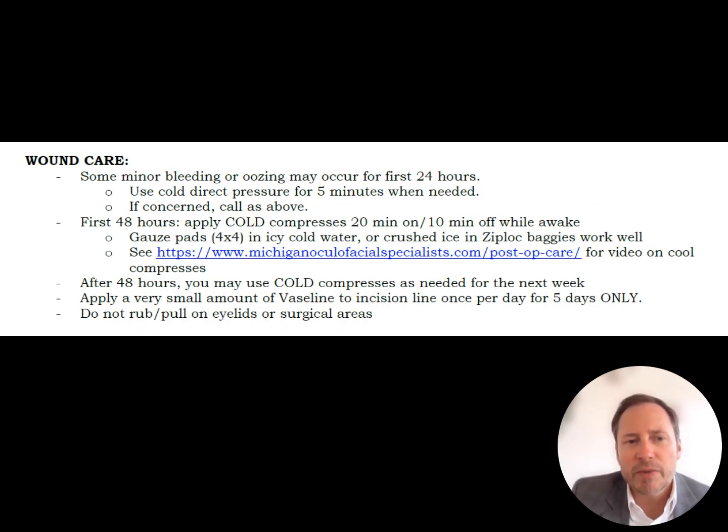Regarding wound care, you may have some minor bleeding or oozing from the stitches for the first 24 hours. If this occurs, you can use cold, direct pressure for 5 minutes when needed. If you're concerned, call as mentioned above.